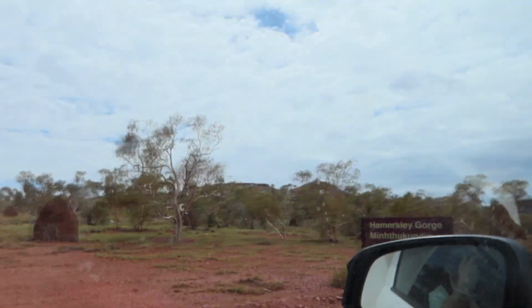So we've just driven about 50 minutes into Karijini National Park. We've just arrived at Hammersley Gorge, or we're just arriving now. Here's the sign, woohoo! It's all off-road, so if you don't have a four-wheel drive, it's definitely drivable. It's not like the worst roads, but if you broke down, obviously you wouldn't be covered.